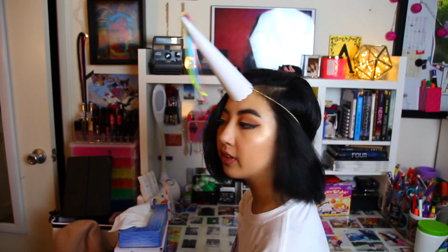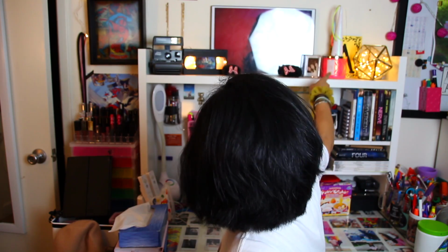I have a unicorn horn that I've had for like 2 years. It's really cool. I have a terrarium right there with fairy lights in it. I bought the terrarium at like a garage sale and then the string lights are from Marshall's or something. And then behind it, I have this painting my friend made me. It has like an A on it.